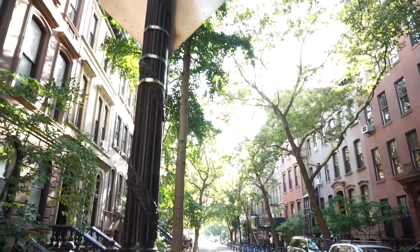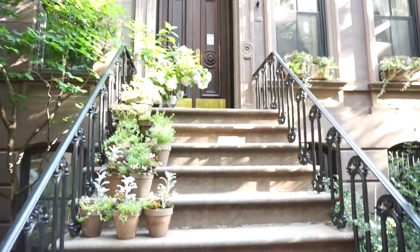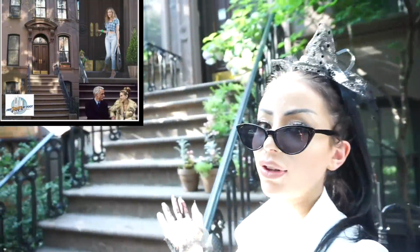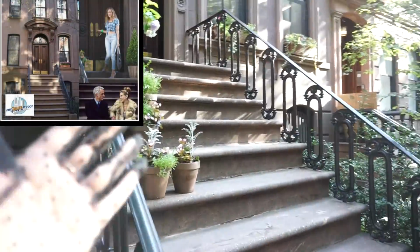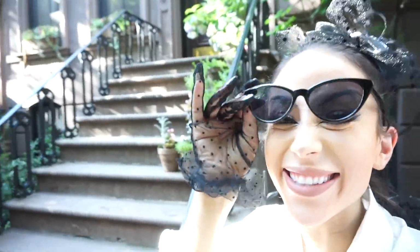And of course, we did some very touristy things, as I do. Okay, guys, I'm such a tourist. This is Carrie Bradshaw's street. And this is Carrie Bradshaw's house. This is literally the coolest day of my life. There it is, the very steps my queen walked on. I'm in Sex and the City, this is so cool.